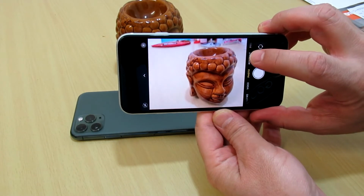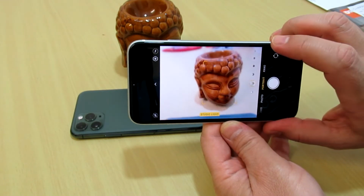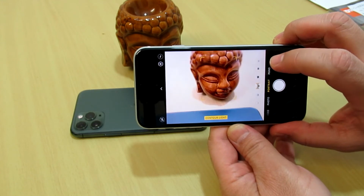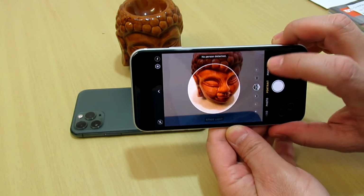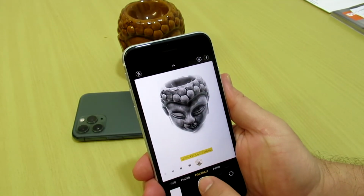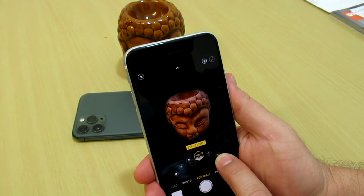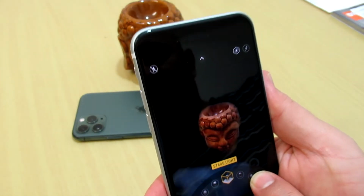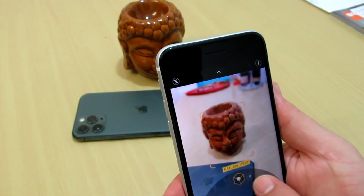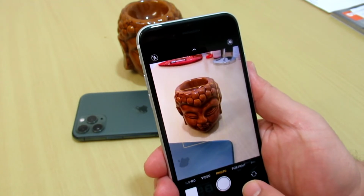It has portrait mode: natural light, studio light, which is my favorite option, contour light, and then stage light. This is high key light mono and stage light mono, then stage light only, contour light, studio light, and then natural light. Then pano, camera, portrait, photo, still photo camera.